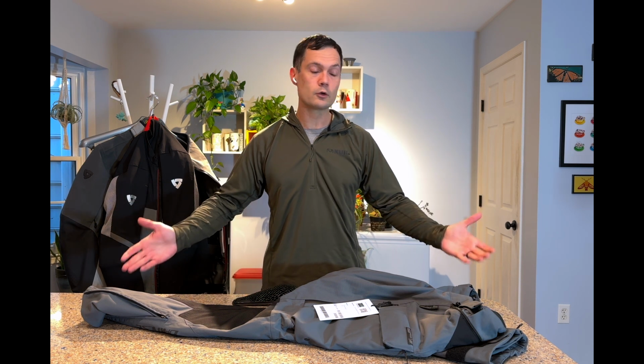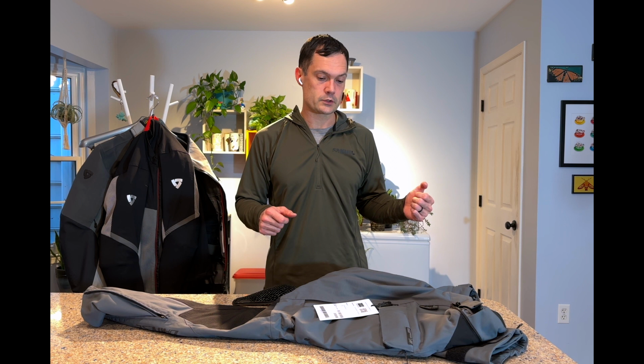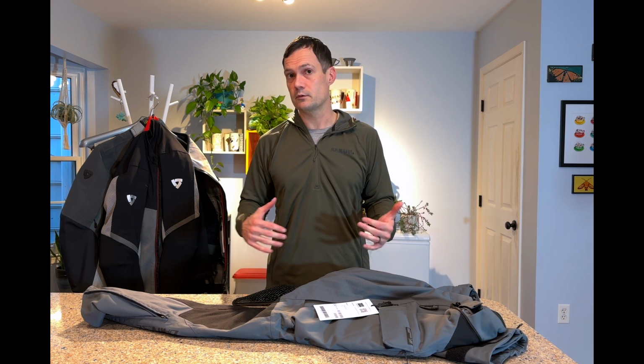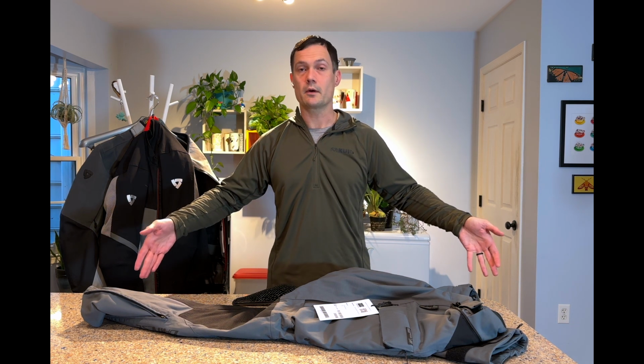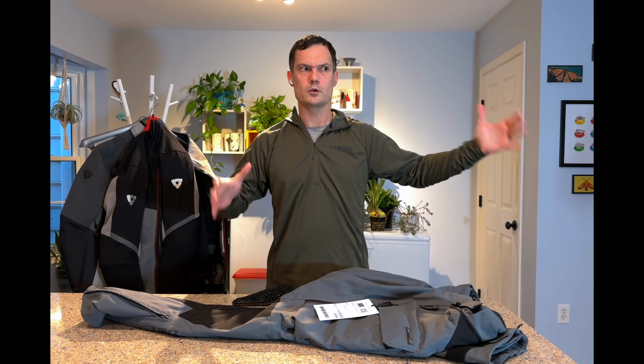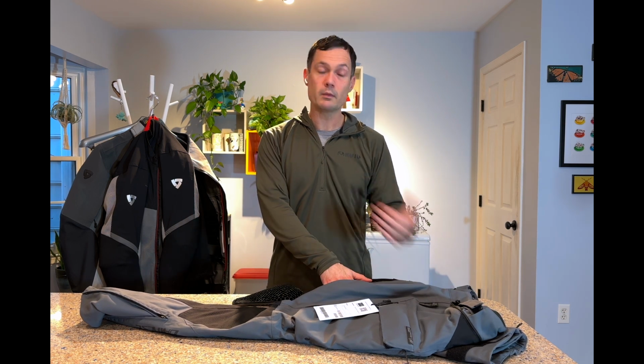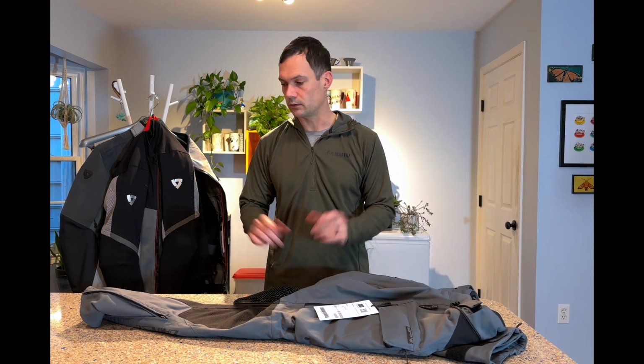And one cool feature about these is that they are made in Armenia. Dainese remains one of the few companies that still makes some of their higher end gear in Europe that I've seen. One of the few big producers of garments. So that's, in my opinion, nice to see, and a little side bit there.